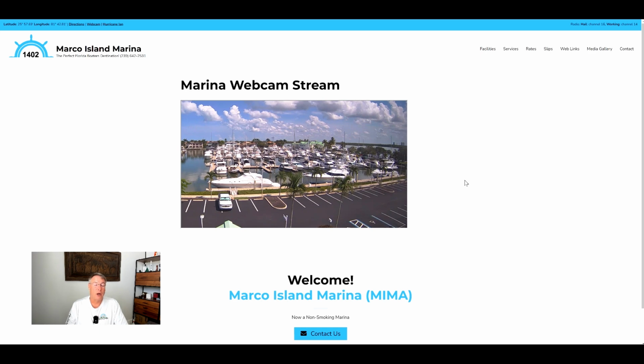On the list is the Marco Island Marina webcam, and this is the only webcam that has boats in it. So we can see the masts on the sailboats, and we see how much those move back and forth. There's some vegetation in the foreground, some light palm trees, and so that would be a good wind indicator.